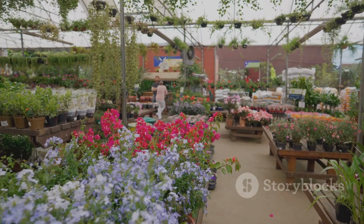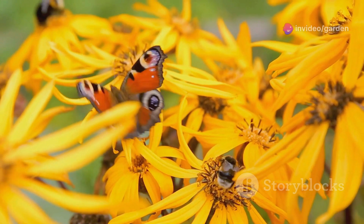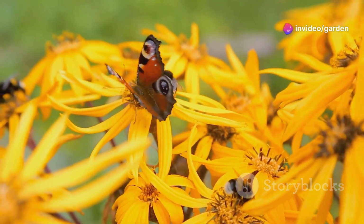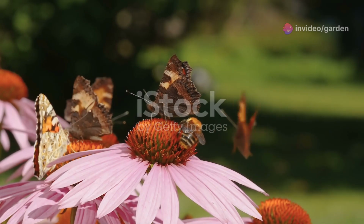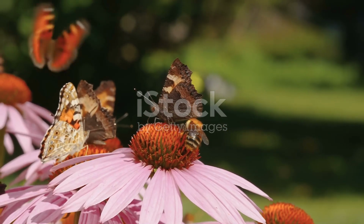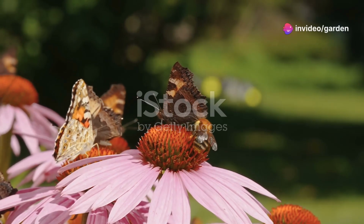Opt for a mix of native plants, as they are best suited to your local climate and soil conditions. Native plants also provide the food and shelter that local butterflies and bees need. For butterflies, consider planting flowers like milkweed, coneflowers, and butterfly bushes. These not only attract adult butterflies but also serve as host plants for caterpillars.